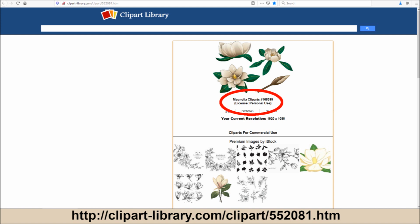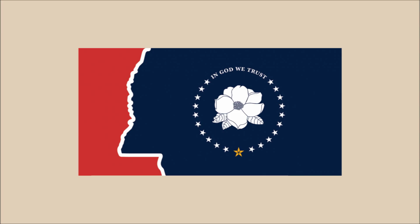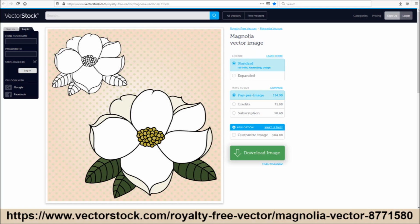It means the image cannot be used for any other purposes, including using it for a flag design, which could become the state flag of Mississippi. But of course, now that the flag is no longer in the running, this is no longer an issue going forward. So let's look at the other flag again, and take a look at the website once more.